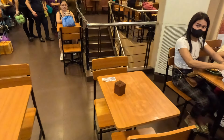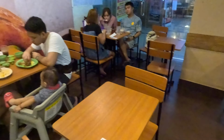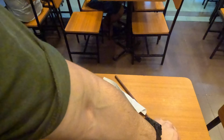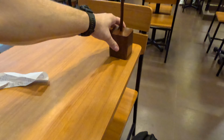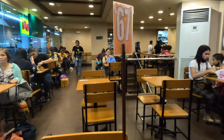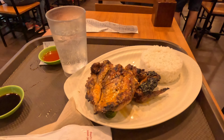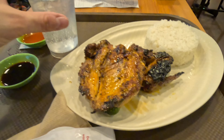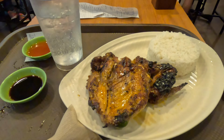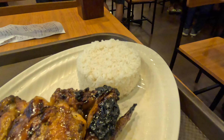So looks like this is. Customer number 65. Please claim your order. Thank you. This is the box. But I'm not sure if they're gonna bring the food or we need to pick it up. So yeah guys, this is the meal with sauces. Fried chicken. Looks cooked nice. And we have a bit of rice.